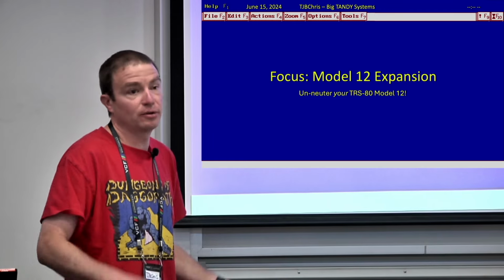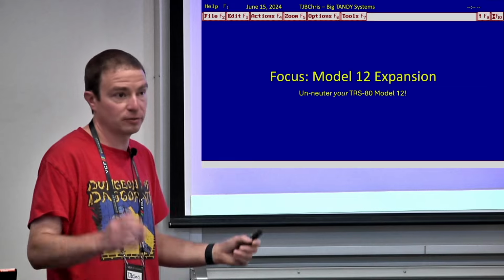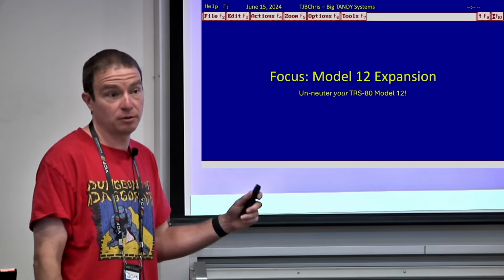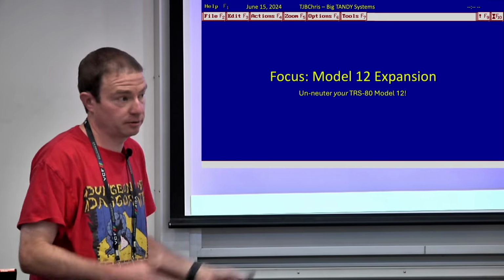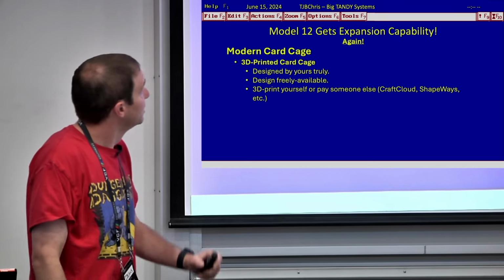There's a couple of options already available, but if you want the 68,000 subsystem or you want a hard disk, you want anything, you need expansion on the Model 12. And the way the Model 12 comes out of the box with that lack of card cage is there's one slot on the main board and there's a video card plugged into it. That's where the card cage goes, and the video card moves to the card cage. So expansion has come back.